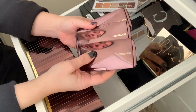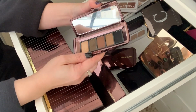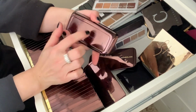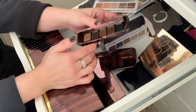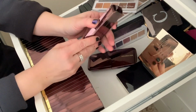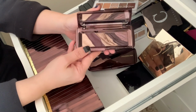Why? We don't know. Here by Hourglass, I think they're quints, right? There's 5. Yeah. So this is the newer one. This is the Graphic quint, and this is Invista. I really like this for kind of an earthy, smoky look. And then I think I have 2 of the older ones. This is Exposure, which is a nice kind of mauvey tone.